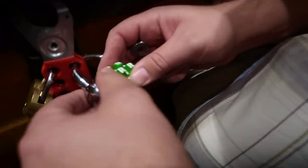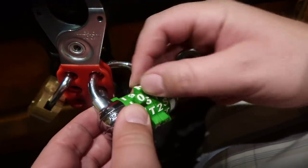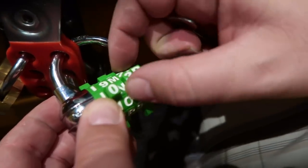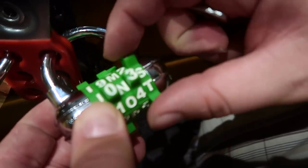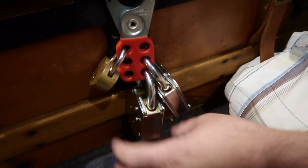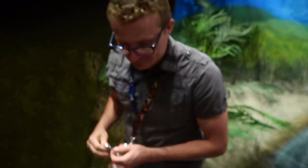Oh. J O. He found something. Oh, with a flashlight. Wait, we got a flashlight. N 3 S. Ah! There we go. Okay, so now we only have three locks left until we can get this open. Jared is trying to do his. Look at that. There's somebody in there. Okay.